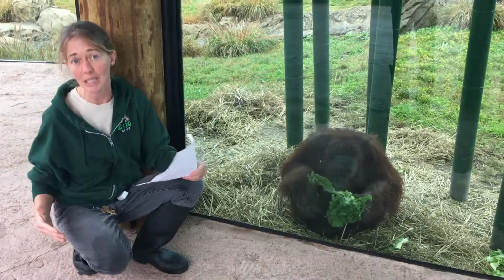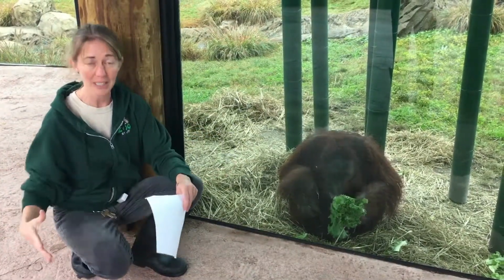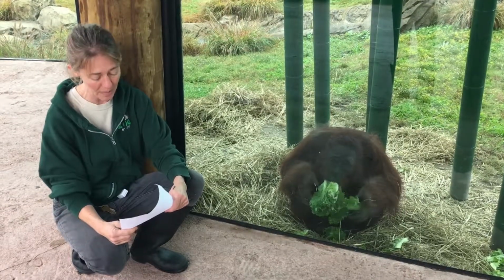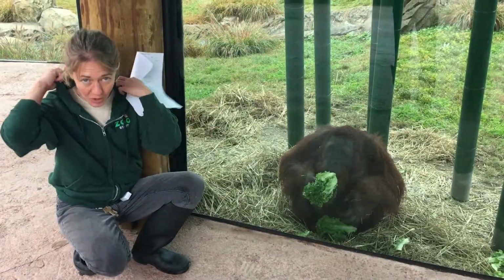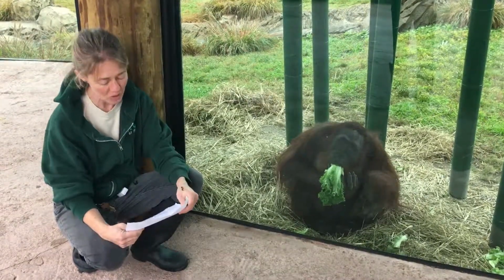They also do make nests at night, and it looks like just a big bird nest, and a lot of times they will rest in that nest at night. But he does like to have a hoodie, and sometimes even we like to wear our hoodies over our head as a comfort, so that may have been that.